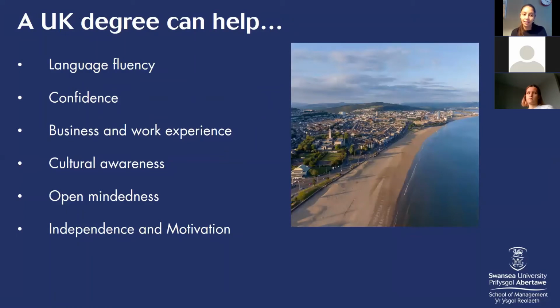And think about, okay, so how can a UK degree help me as well? Compared to if you are thinking about going back to your home country, these are a few things that you can take after completing your UK degree. So you've got that language fluency, and this is why I would say that you should be immersing yourself in volunteering and work experience as much as possible, because that's really going to develop these skills. You're going to gain confidence, you're going to get that work experience and cultural awareness of working in the UK. You can put that on your CV, and a lot of employers abroad like the fact that people have worked in the UK, so that's a great thing to add.